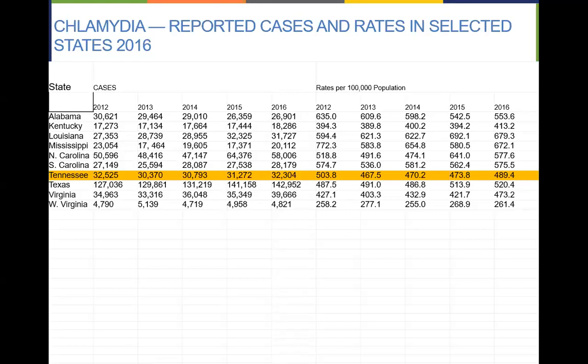Now, you also have to take into account that cases don't mean anything. The rates per 100,000 do. Texas has lower rates or about the same rate as we do, more or less. More people in Texas, and people migrate there too. So you have to look at the number of cases: if you have 100,000 cases out of 10 million people, that's not very many. You have 100,000 cases out of 5 million people, that's a lot more.